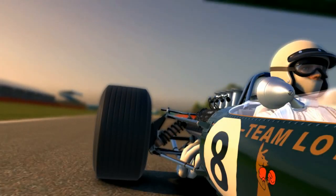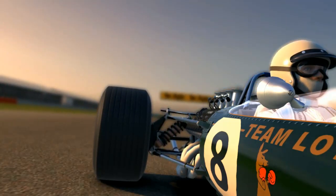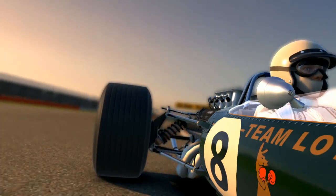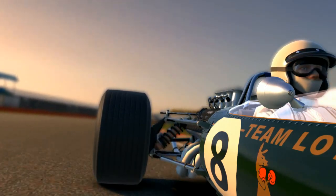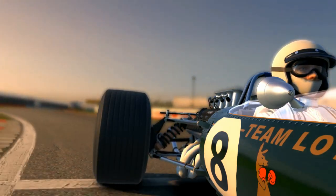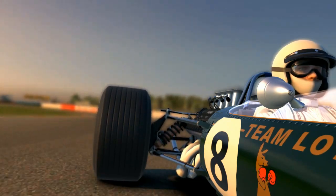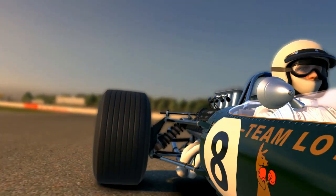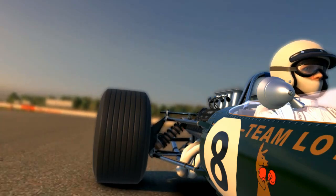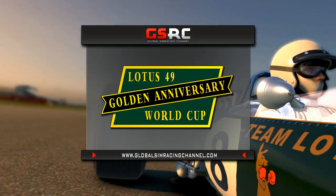For the fourth week in a row, the Lotus 49 Series has decided to stick around in the UK. And why not? It's a classic British car, so might as well check off as many classic British tracks as you can. This time around, it's Silverstone. But despite a penchant for older, faster layouts, this season the community has decided to give a shot at the modern GP course. Will its tighter, more technical circuit play well with this group? We'll find out soon as we get ready to watch Round 5 of the Lotus 49 Golden Anniversary World Cup.